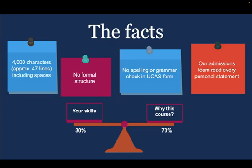There's no spelling or grammar check in the UCAS form either, so we do also recommend that you write your personal statement on something else. This could be Microsoft Word or Google Docs, just so you can check your spelling, and then copy and paste it into the UCAS form. And our admissions team read every personal statement, so you need to make sure there's some originality and flair to that statement.